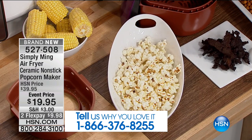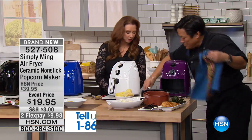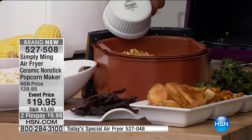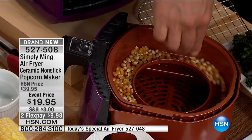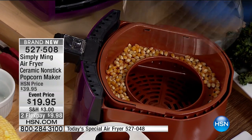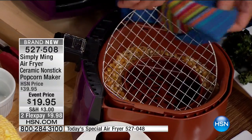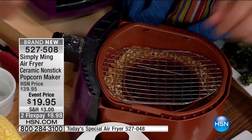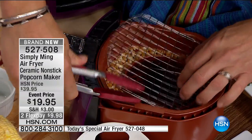But let me just show you how easy it is to reload. So then you take this insert. You take your kernels. You just line it around. Just an even layer like that. You cover it back with your top. And of course you need the top to make sure the popcorn doesn't come out. Hello, it's just so hot, sorry. Not complaining, there we go.